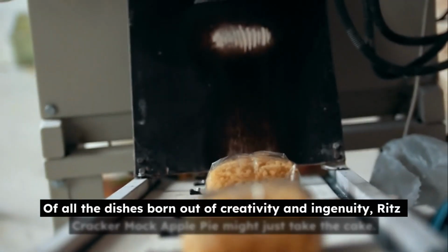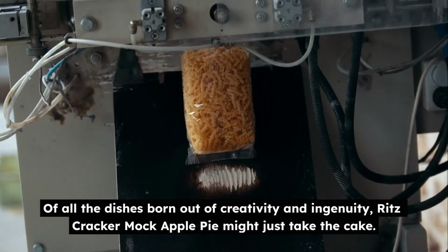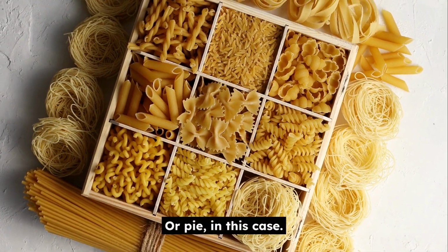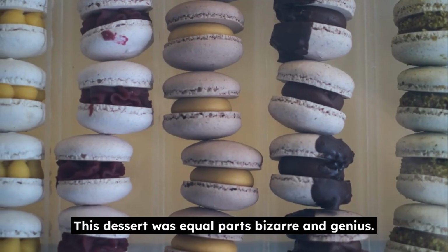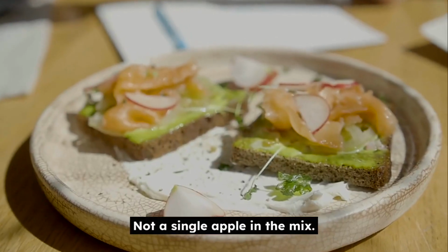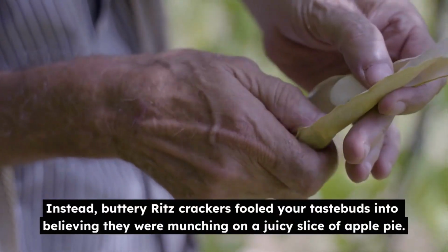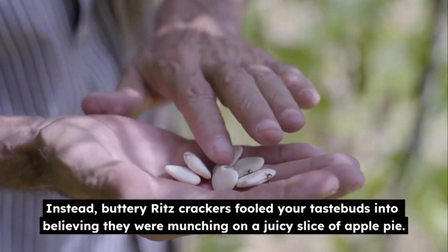Number 28: Ritz Cracker Mock Apple Pie. Of all the dishes born out of creativity and ingenuity, Ritz Cracker Mock Apple Pie might just take the cake, or pie in this case. This dessert was equal parts bizarre and genius. It had no apples. That's right, not a single apple in the mix. Instead, buttery Ritz crackers fooled your taste buds into believing they were munching on a juicy slice of apple pie.